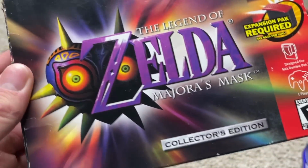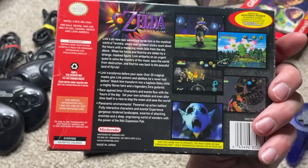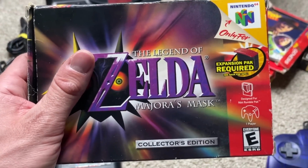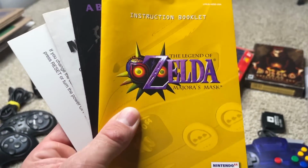I came into 2023 with one main quest in mind, and that was to grab this grail right here for my personal stash. And today we completed the quest. Now, is it complete in box? Got the instruction booklet and all paperwork. Empty out the box, and we got the cart, brothers.